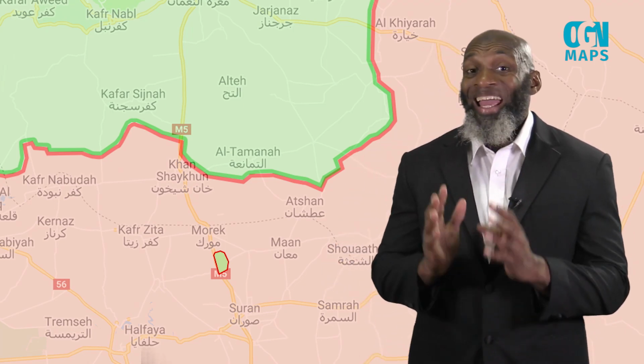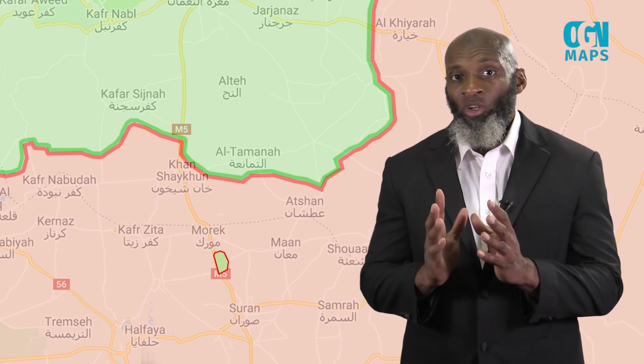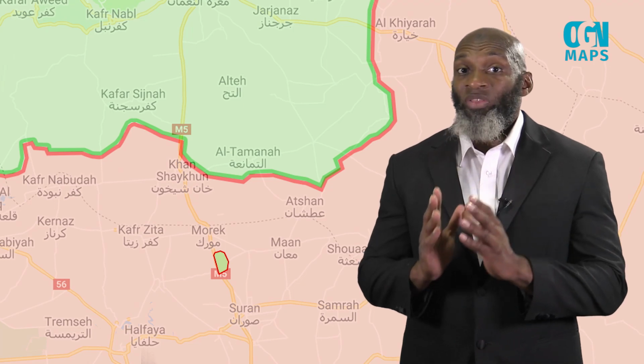So now, you've got a good idea in terms of the changes which are being made. It is speculated that the Syrian Arab Army may be gunning for Maarat al-Numan, which is the next major town in their march towards Idlib. We'll have to follow this up as we go along.